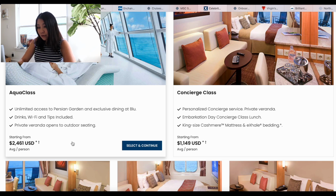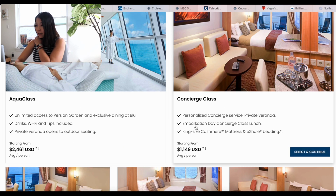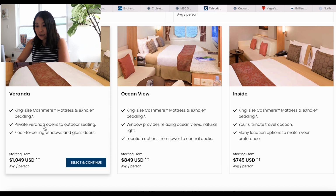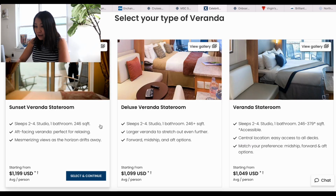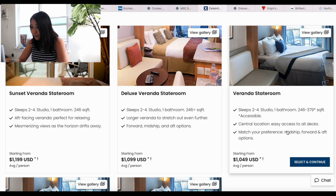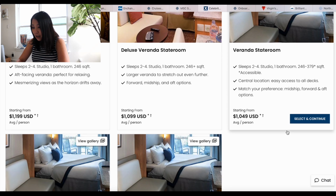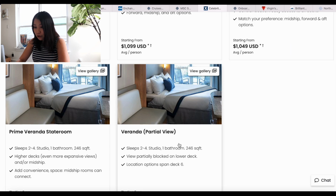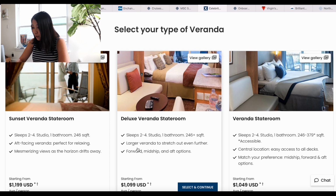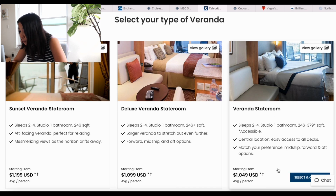Private veranda opens to outdoor seating. Interesting. Concierge class, but we're just gonna choose the veranda, which is the standard balcony, starting from $1,000 per person. Between Sunset, Deluxe, or their stateroom regular, and then you have partial view and prime. So I definitely want just regular, but want to make sure that I can see the outside.